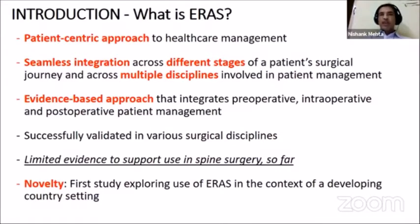Rather, ERAS is a patient-centric approach to healthcare management where there is a seamless integration across different stages of a patient's surgical journey and across multiple disciplines involved in patient management. Strategic evidence-based interventions are made in the preoperative, intraoperative, and postoperative stages of patient management.